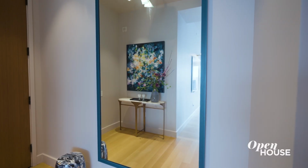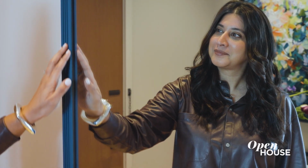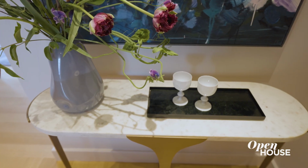I wanted to create a grand entrance, but unfortunately this apartment didn't have one. So I designed this custom mirror that reflects the views and makes the space feel larger. It also sets the tone for the color palette in the rest of the home. We found this slim console that's the perfect size for this space. It's a stylish spot for our clients to drop their mail when they come in the door.